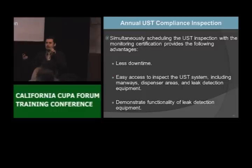Do you guys work together with contractors as well? You guys do that? Okay, yeah. Less downtime. Makes it easier, right? Unless you want to lift lids, right? I don't. So we work together.